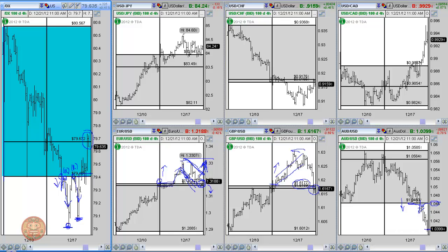Going into the rest of the markets, you've got the Japanese yen trading above last week's high after it broke out, using last week's high as support. This is one thing that I love about this: same thing with the Swiss franc, pushing down below last week's low, and then obviously using it as resistance on Friday.